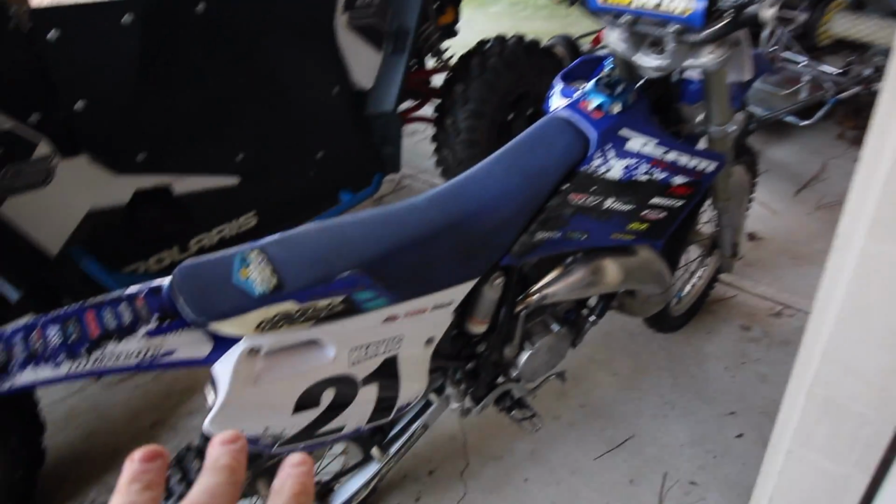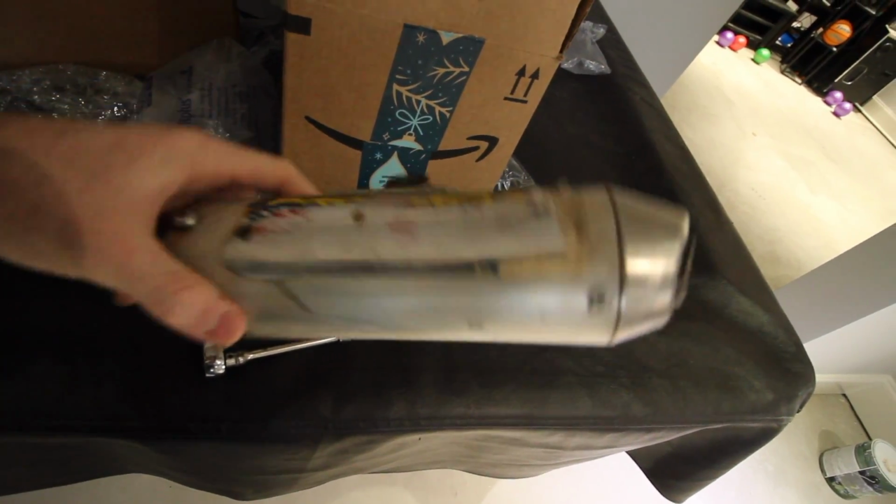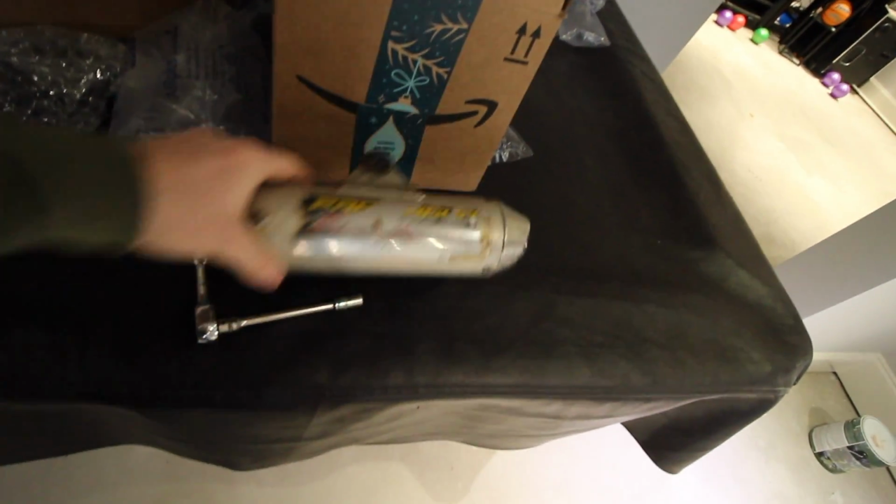I'm gonna take this thing back inside. We're gonna go upstairs and see what Ethan's doing. I probably should have stuck with this thing. It's got actual packing in it.